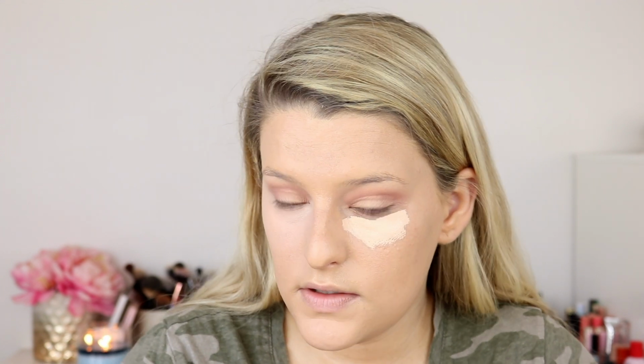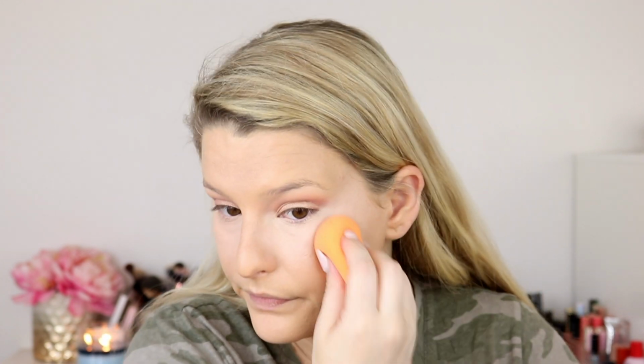Okay, so let's go in with the sponge on this side. Still really great coverage even with a sponge. It is blending into the foundation quite nicely. That is both sides finished. Very nice. It is very creamy and hydrating. I really appreciate that.